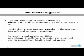If we look at what we have to do as an investor, we always want to do more than the minimum that's required, because the minimum is really pretty basic. It just states, from an exterior perspective, make sure the exterior of the home is in a safe and watertight condition, and to keep the home in a safe condition, any internal installations for water, gas, electrical service, sanitation, heating, and hot water are in place. Well, we know that is pretty basic stuff, and for sure if we own a property, we want to make sure it has that at a minimum.